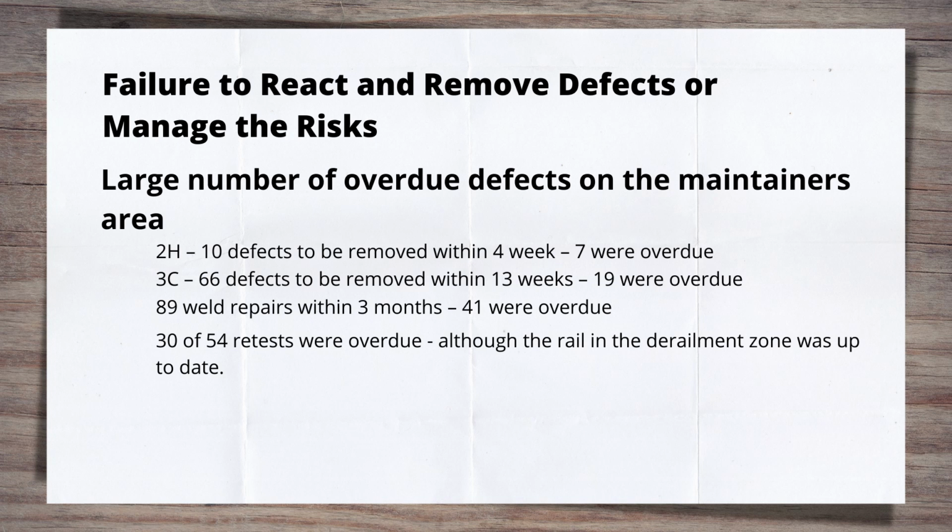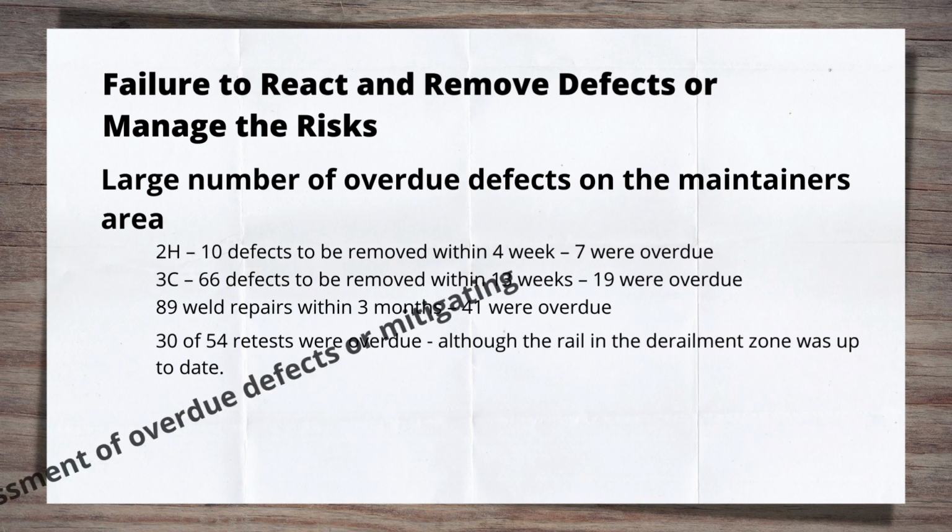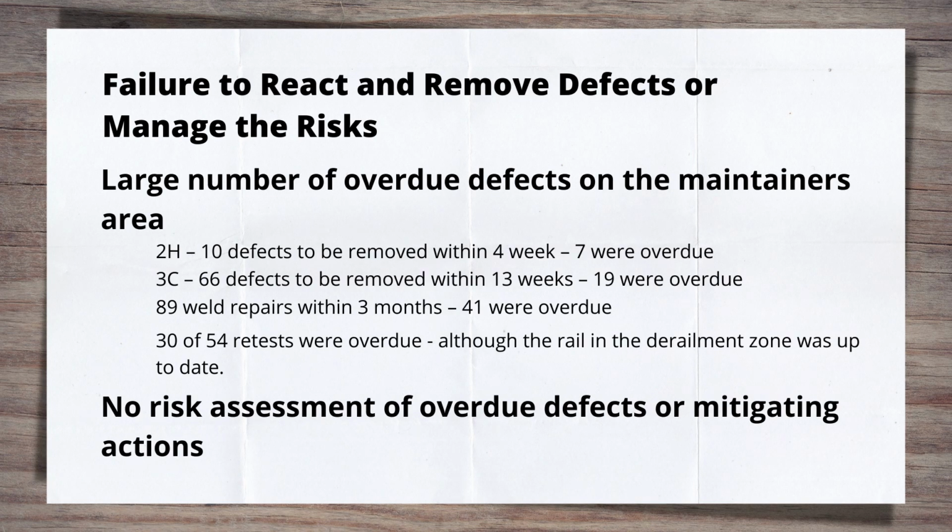This was not helped by the system in which rail defects were stored, did not communicate with the system used to plan other maintenance works, leading to defects being missed. The biggest issue, however, was how the overdue defects were managed. Investigators found that no risk assessments were undertaken for the defects that were overdue. This meant that the risks of the overdue defects were not mitigated in any way, but instead just left until they could be removed, worsening all the time.